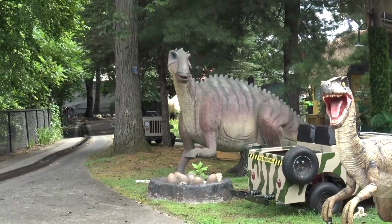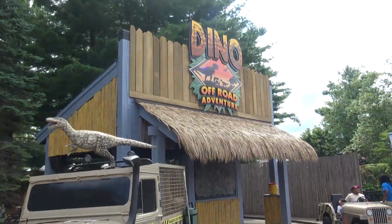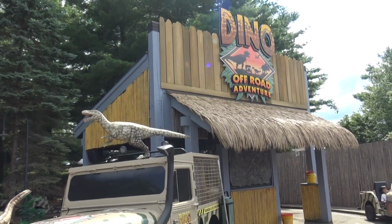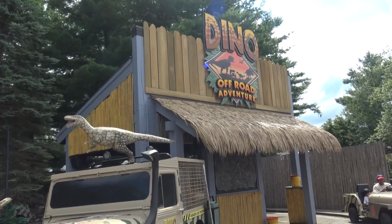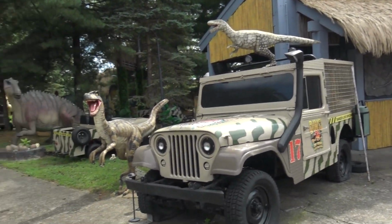That's right, animatronic dinosaurs. Time for another Dino Fun Fact. Did you Dino know the first dinosaur to be named was the Megalosaurus? It was named in 1824 by Reverend William Buckland. Megalosaurus means great lizard, and it was about 9 meters long and 3 meters tall. That's slightly smaller than an average school bus.